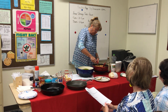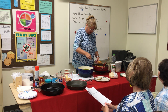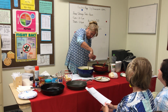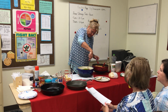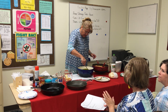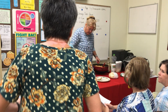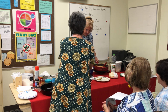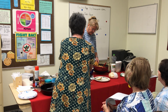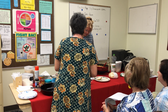Okay, so once you get it all mixed together, this is kind of what it looks like. It's got the onion and all the stuff in it. And then you just fill your peppers. Do you want it to be in there quite loose, or do you pack it in? I pack it in. Well, the one thing that's nice is your rice and everything is already hot, so it's not gonna be a problem.